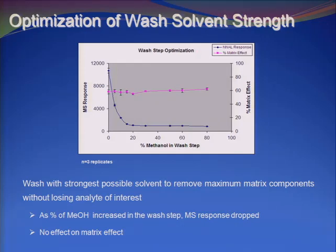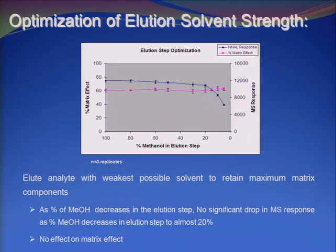We looked at adjusting the chromatography on the front end, making the wash solution stronger. This is the matrix effect that we saw. This is the NNAL response. As you see, we start losing NNAL immediately, and it does nothing to the matrix. So you can't wash it off, basically.